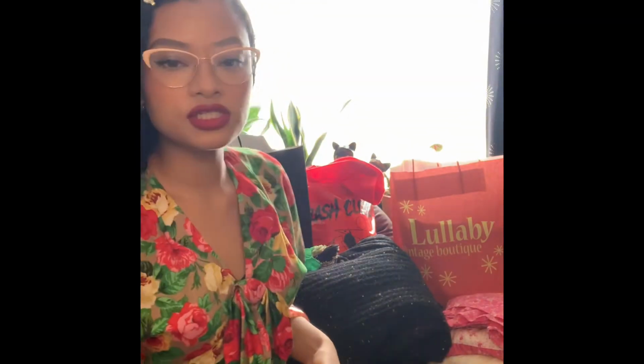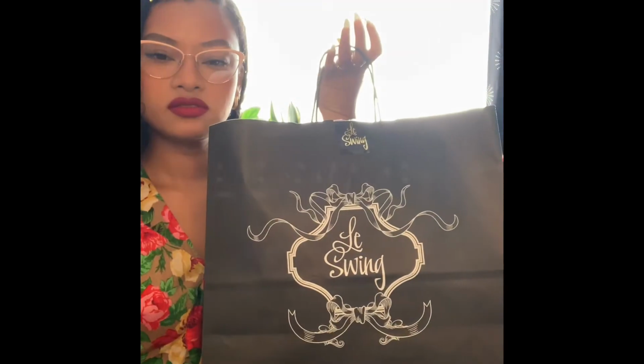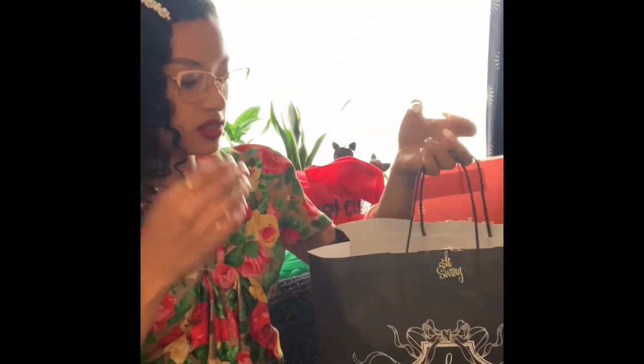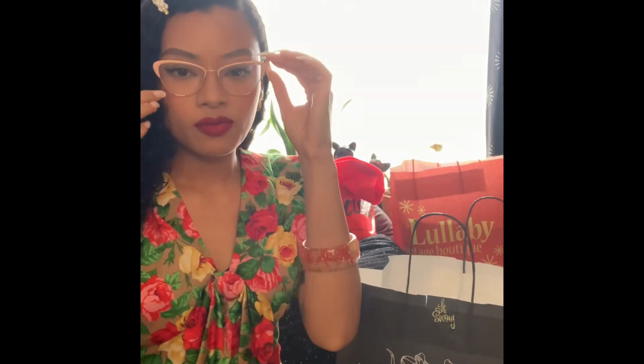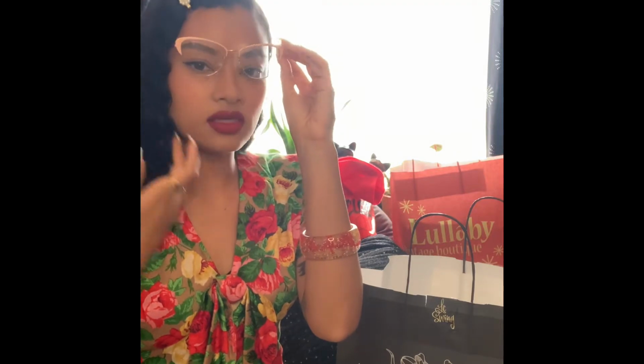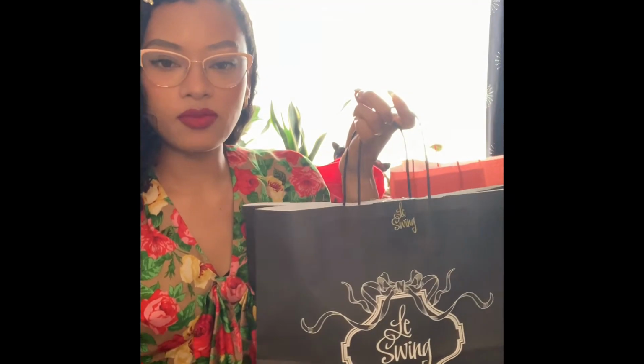So the first store I went to was this store called Le Swing. All this stuff I've already washed and taken care of, but I put them back in the shopping bags so that it's a lot easier to show and organize.